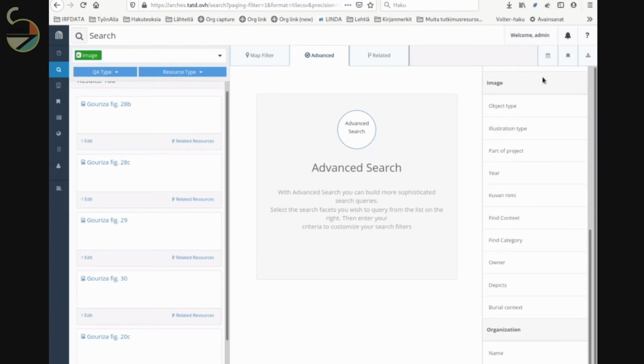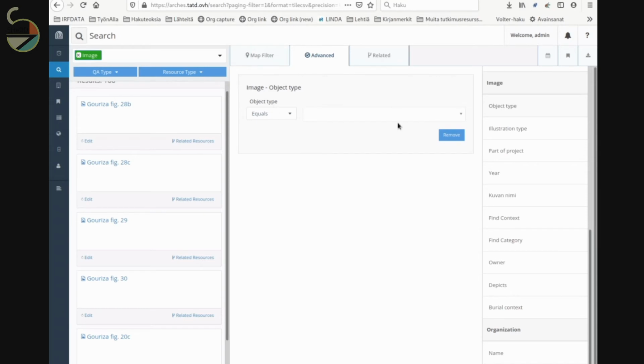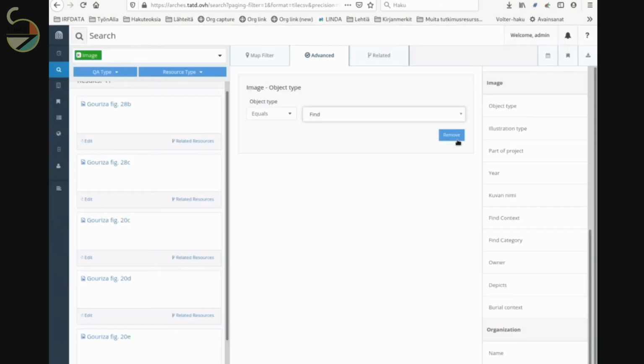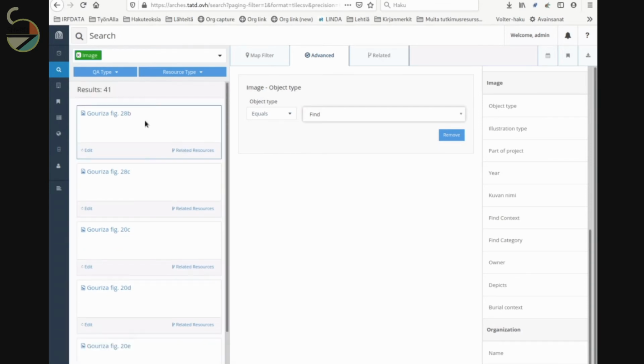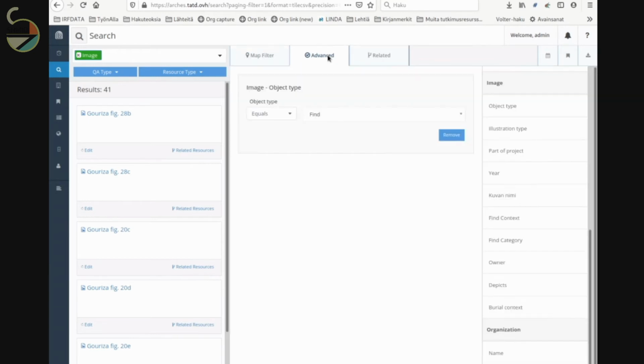But for example, here for image, we have much more information. We have, for example, object type equals searching. Like this. So then we should have this. And now, okay, the images are not shown on the maps because they don't have any coordinate information. So then we can pick this, open.